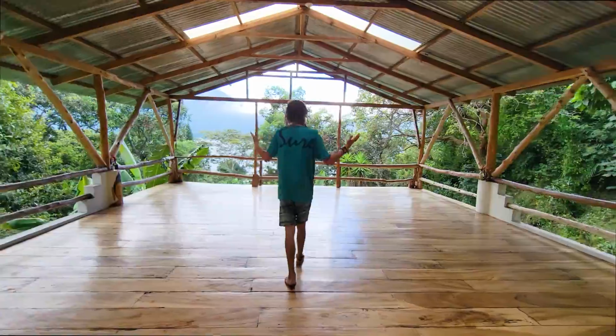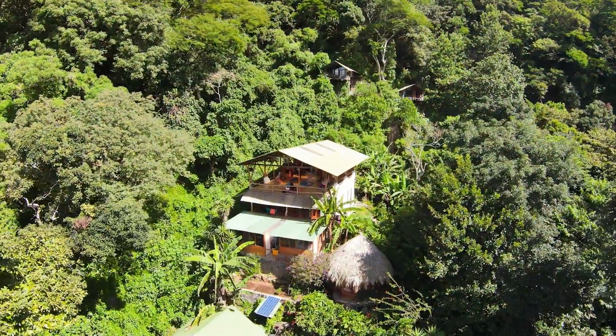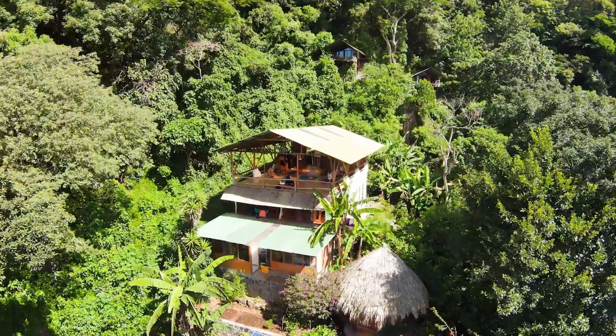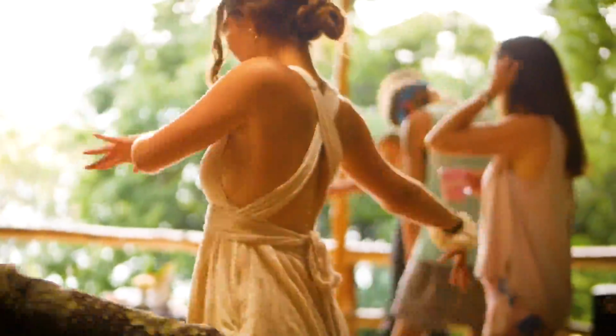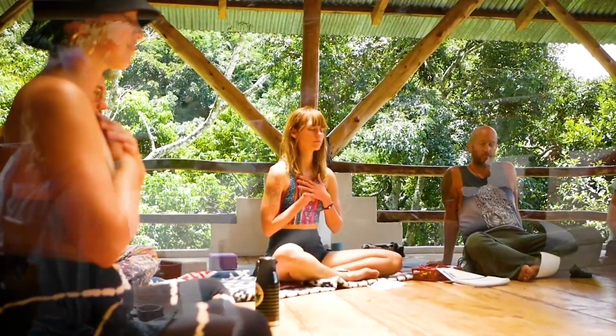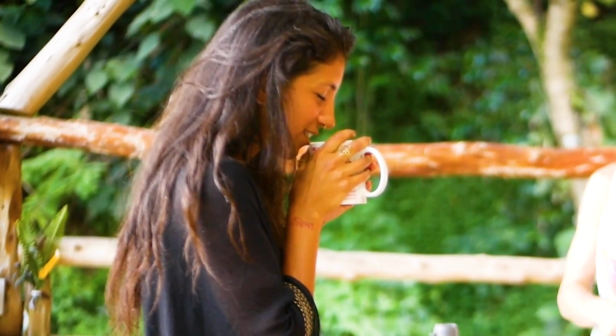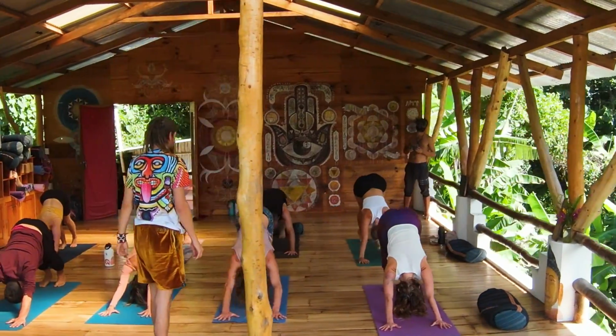It really makes you feel like you're in the canopy of the forest, surrounded by nature, hearing beautiful sounds. You can see the volcanoes from here. We also have dances here. This is where a lot of lecture style workshops happen, like workshops on the Yoga Sutras or how to manifest your dreams, or depending on what retreats or groups are here, different kinds of talks and workshops and everything. But the primary use of this space is for morning yoga.